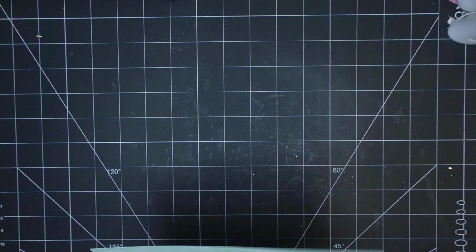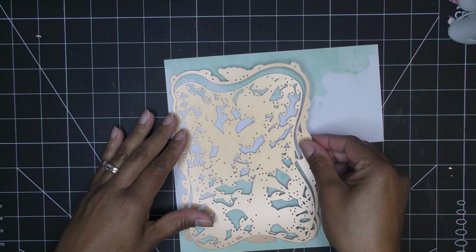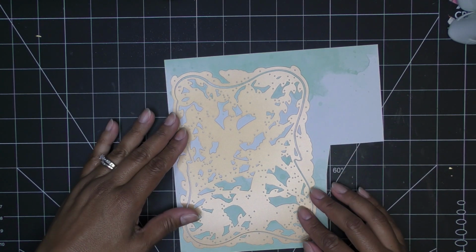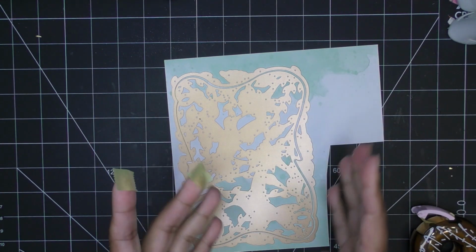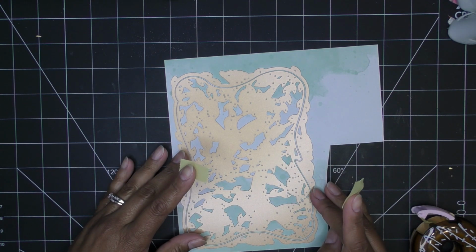But I'm going to use this, and so for our base piece, I'm going to run both of them through together. And like I said, if you use the one piece, I want more green though, probably down here. I'll just do it that way, and cut that little piece off on the side and run it through. Again, it's a very interesting die in that it makes a delicate vining situation if you layer them together. Otherwise, you just have that background piece.